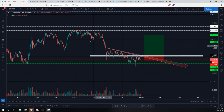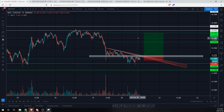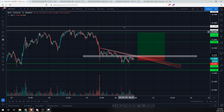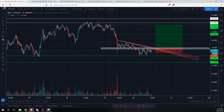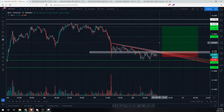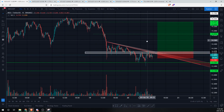And then the next level of take profit definitely will be up here. Let's just put it right there. So that's the overall trade, and then we'll see if it's able to go higher, but that's the major take profits right there with a pretty solid risk reward in the plan. So that's the overall trade plan for NEO.